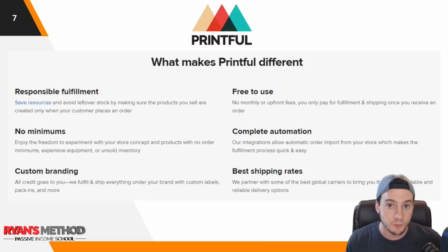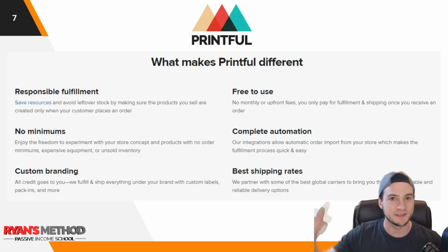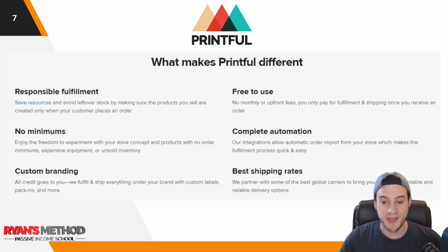You can even add your own branding for free to the packing. It's not a packing slip because it doesn't go in, but it's the one that goes outside the box, the label. It's free to use. You don't have to pay to sign up. I know you guys love that. It, again, heavily favors using automation, which is huge for me because I spread myself pretty thin, and they've got great shipping rates.